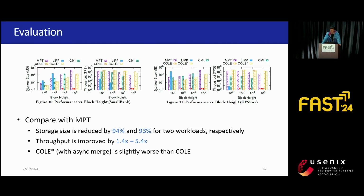These two figures show that compared with MPT, the storage size is reduced by 94% and 93% for the two workloads, respectively. This comes from the elimination of the cumbersome node duplication strategy. The throughput is also improved thanks to the smaller storage size. The asynchronous version is slightly worse than Coley. For LIPP, the learned index, it has a larger size than MPT and cannot scale to larger sizes beyond 10 to the 4 block heights. The column-based Merkle index has a similar size to MPT, but has worse throughput due to the refreshing of the Merkle hashes of the nodes in the update path.